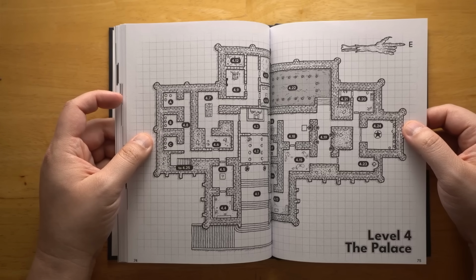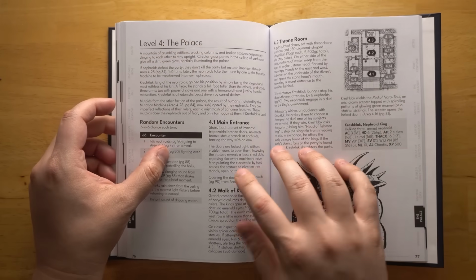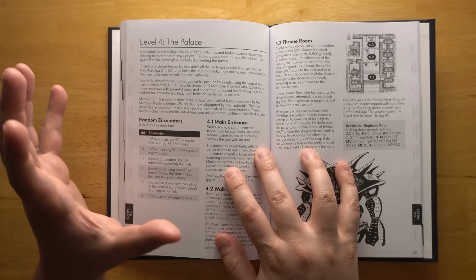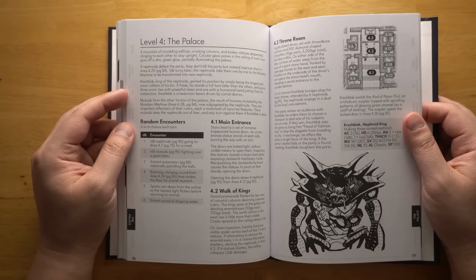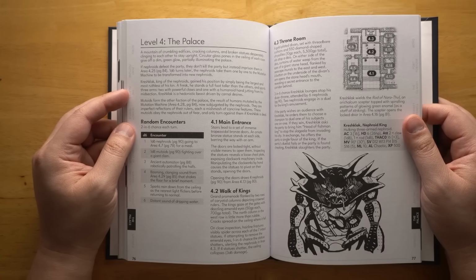In the center of the city is level 4, which is the palace itself. Now, this palace is not underwater. The whole city is kind of like in a giant cavern that's just above the water, and so you don't have to be water breathing in order to have this part of the adventure. This whole city is mostly ruled by the big crab people. Along with the crab people are plenty of mutants, because what they like to do is capture humans and humanoids, take them into the palace, and mutate them into horrible beasts that are enslaved to the crab people.